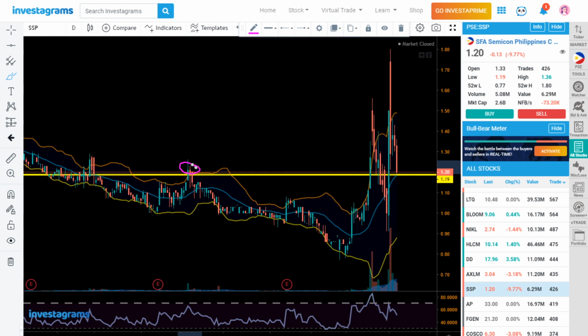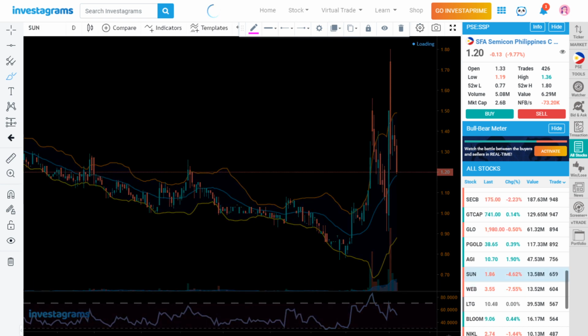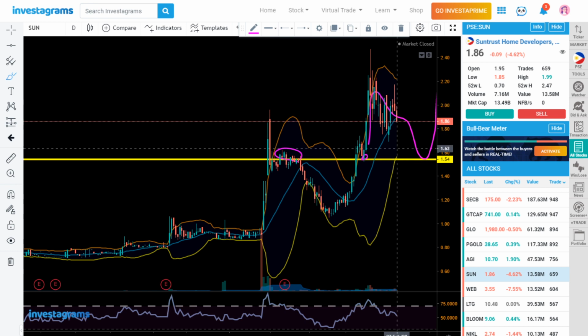Next would be Sun. So that's the support we see, 1.54. It might revisit that area and then give us a bounce.